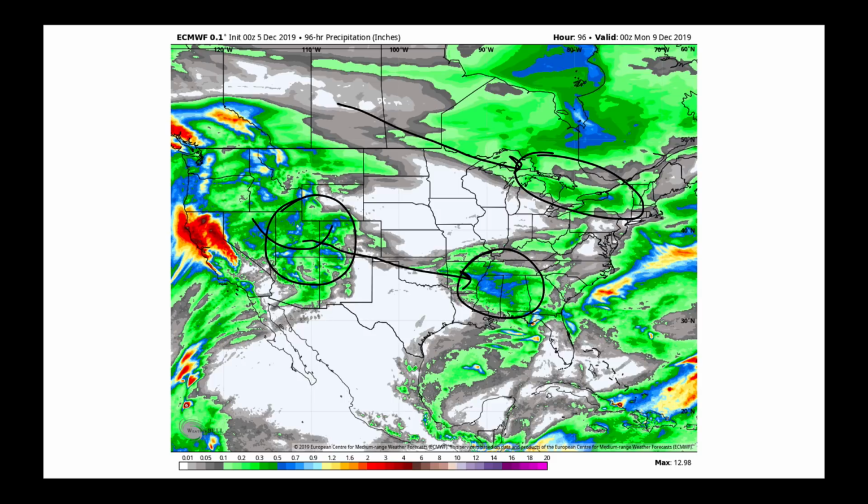Greatest chance at precipitation here toward the middle and end of the weekend, of picking up maybe a half inch or more of rainfall, kind of tucked away down there in Arkansas to Tennessee and Mississippi and Alabama. All right.